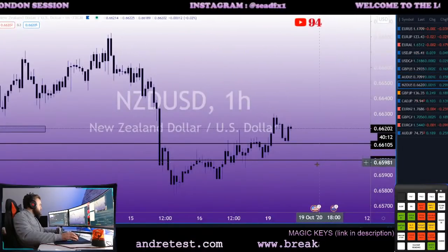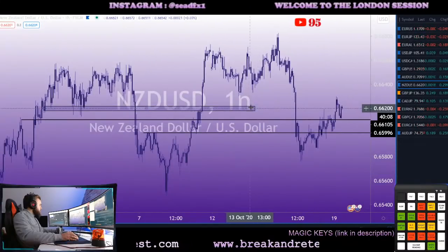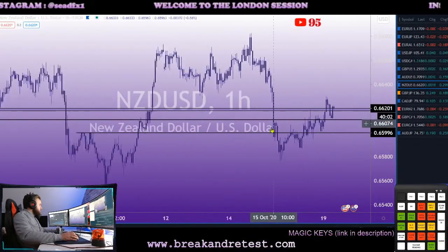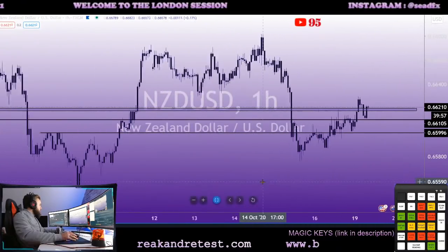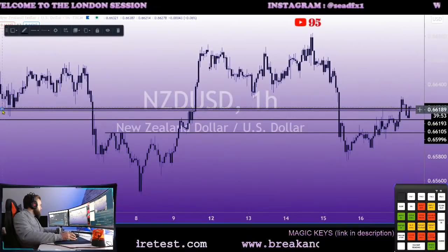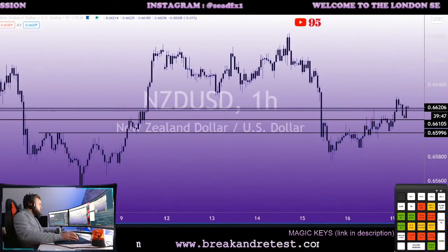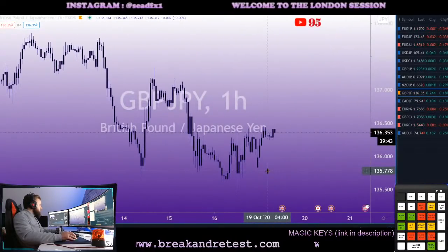Let's see, NZD US dollar looks like it made a pretty good breaking retest. Okay, I see that we did break above this 1 hour zone here, and it's not a good breakout. It's not a good breakout, only a weak one. We'll wait for more here. Wouldn't take that because the candles are very small.